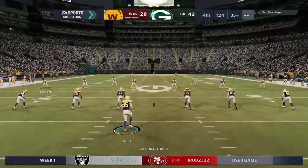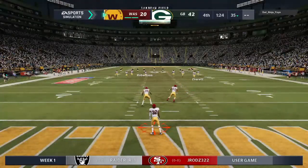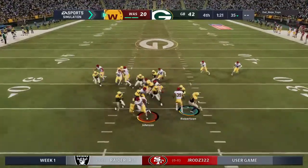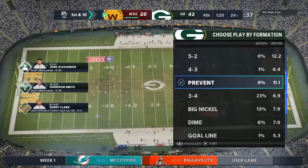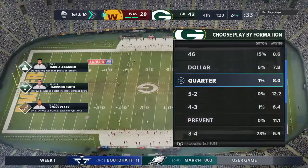Set now to kick this one away, and off it goes. That'll be taken about a yard deep. And he'll be stopped right around where he would have been had he gone down to a knee, maybe a yard shy of there at the 24. Takes over first and 10 at their own 24-yard line.